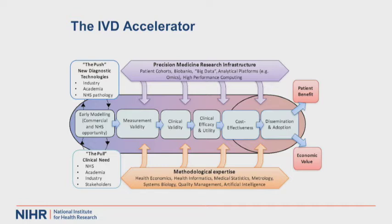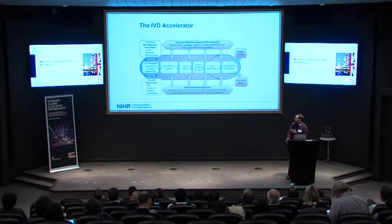We will then move along to measure the validity in the clinic and also the efficacy and the utility of your product, utilising our expertise across a range of different areas, including precision medicine research infrastructures, where we have access to patient cohorts, we have access to biobanks, we have access to big data. Leeds actually has a very expansive electronic healthcare record, and also our pathology services are now completely digital within Leeds. We have a wealth of methodological expertise, health economics, informatics, med statistics. We can take you through the whole pathway, and we do often look at artificial intelligence as well, as long as it ultimately links in with an in vitro diagnostic test.